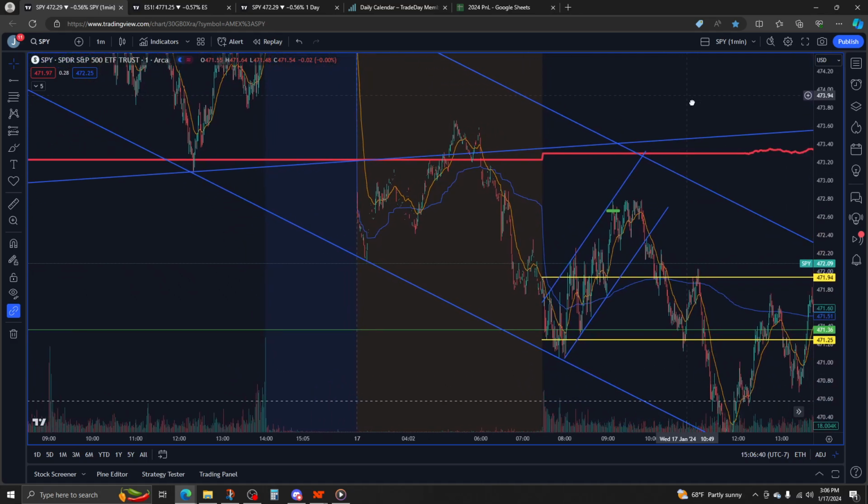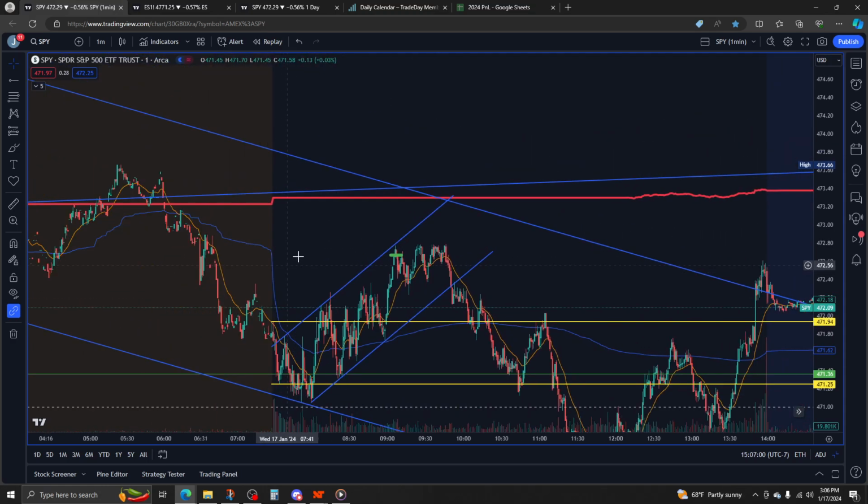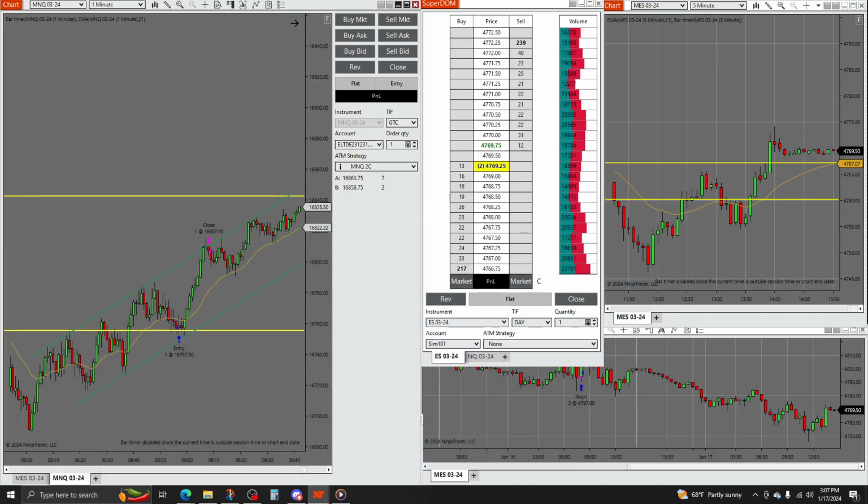On SPY, it looks like this is where I took profit. It looked like a good take profit, so I can't be too upset. You can't get everything. I don't want to be greedy, even though that is my name, Greedy Goblin. I can't be greedy, but it is what it is. So only one trade, and a lot of explanation going into that.